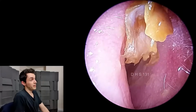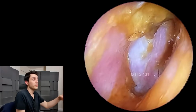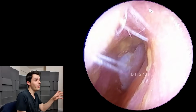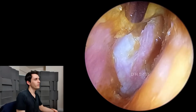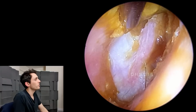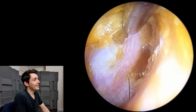So that needed to come off, obviously, because this patient does have an underlying age-related loss, but obviously that's making the whole thing worse. So the eardrum actually looks quite nice. It looks pretty good. And now, that's the main part of the job done, so to speak. But now we're going to try and get away as much dead skin as possible.